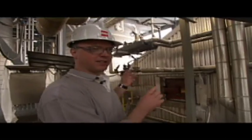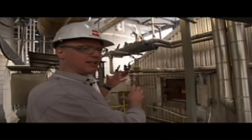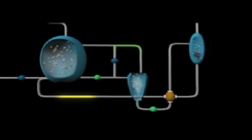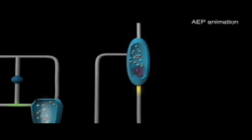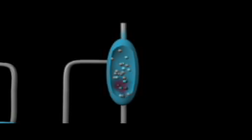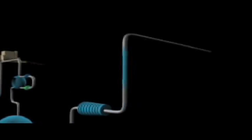The system AEP is testing uses chilled ammonia to remove carbon dioxide from flue gas. First, the flue gas is piped into the CCS system and chilled, so it comes closer to the optimal temperature for the chemical reaction. Then, the gas enters a tower and mixes with ammonium carbonate. The ammonium carbonate absorbs the carbon dioxide out of the flue gas and forms ammonium bicarbonate. So at this point, the carbon dioxide has been removed from the flue gas, but the technology still has to remove it from the new compound it has formed.